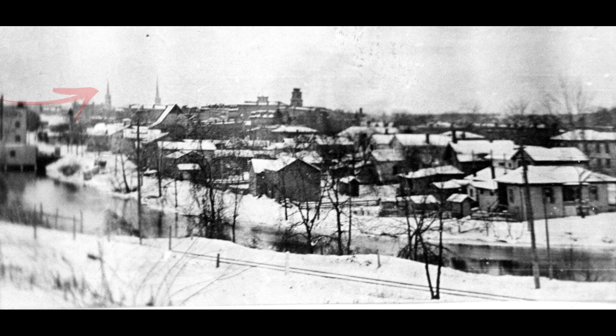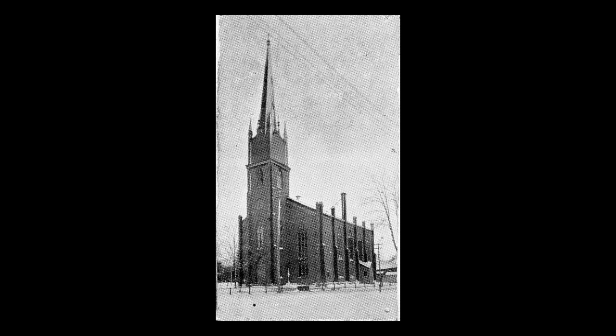The sanctuary was entered at the west end by two separate flights of steps, with the pulpit and choir located on the east end. The large room seated approximately 600 people. At the time, it was the largest auditorium in the city, and it was decorated with Gothic details. An organ was added in 1870 at the cost of $4,500.